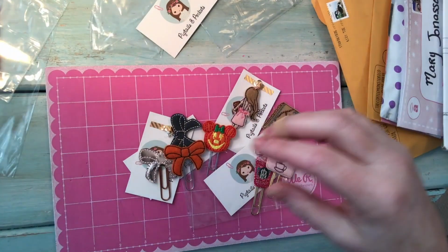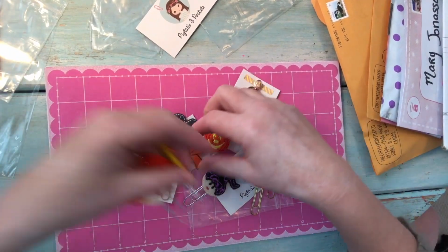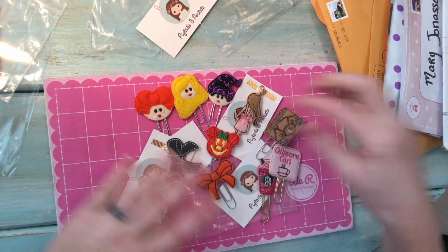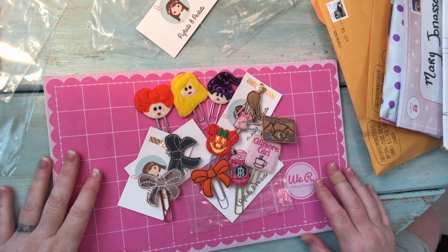I'm super not good at editing, so that's why it takes a little bit longer. But I love it. So that's Pigtails and Pockets.